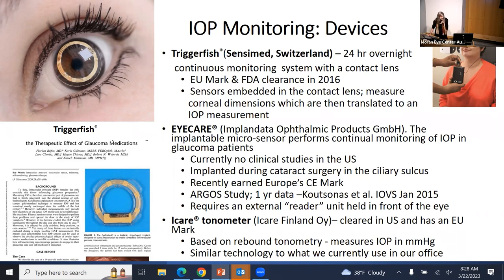iCare's implant is an intraocular device that's put into the sulcus. There was one paper published in IOVS in 2015. It's not without its safety concerns, such as prolonged inflammation, but this could be an option. When I last looked on clinicaltrials.gov, there were no current clinical studies in the US because it's what's called a class 3 device. They would need to do clinical studies in the US to have the FDA clear it. So I don't know where they're at.